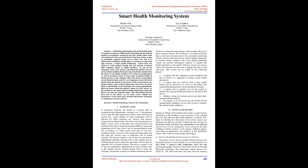Smart health monitoring system. Abstract: monitoring and keeping track of the health status of a patient at home is a difficult task. Especially old age patients should be periodically monitored and their health status needs to be informed to the concerned doctor from time to time so that an immediate required action can be taken. Our aim is to address these challenges.